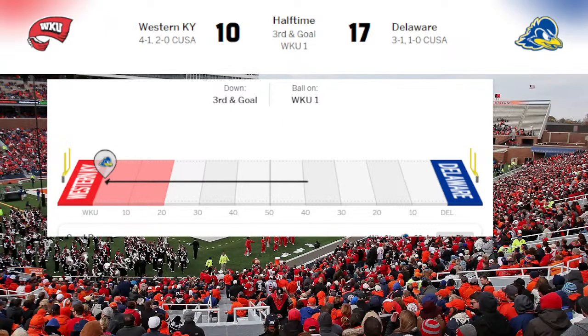Another 3rd down, 3rd and 4. The Hilltopper 9 later on this one. And Minicucci would use his legs for another first. And he used his legs again for something a little bit better than a first down.